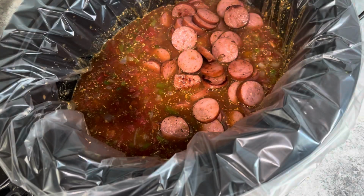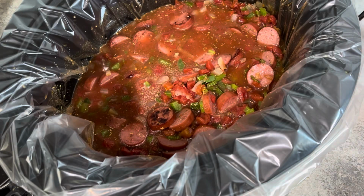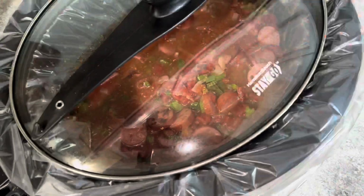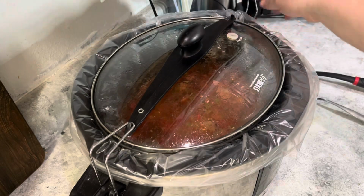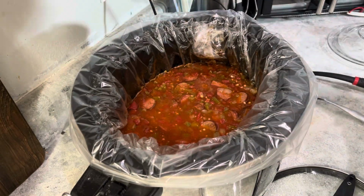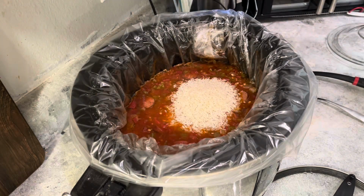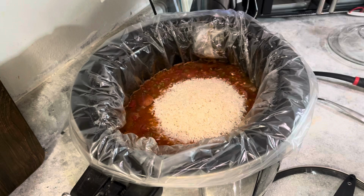I'm just adding everything to the crock pot and stirring it all together. Again, I'll have the ingredients listed down below, but just everything but the rice. About 30 to 45 minutes before you're ready to eat, you're going to put in 2 cups of jasmine rice. I'm sure you could use any rice. Jasmine rice is just what I always use. And then stir that together.